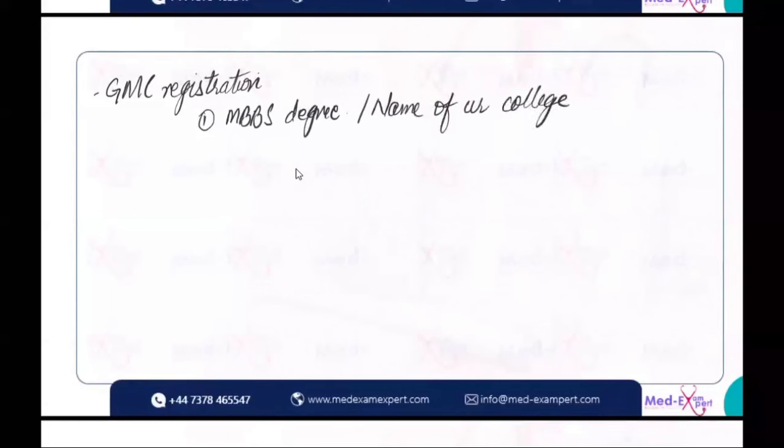So for GMC registration, we go to the website and make a GMC account. The first document we need to put in is the MBBS degree and the name of your college. Doing that, we get the provisional GMC number.